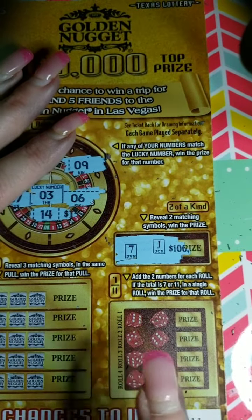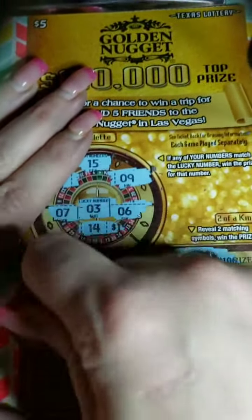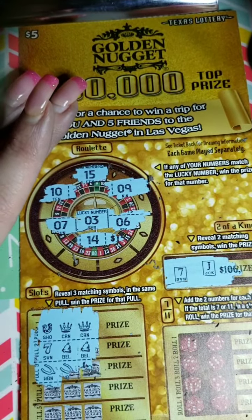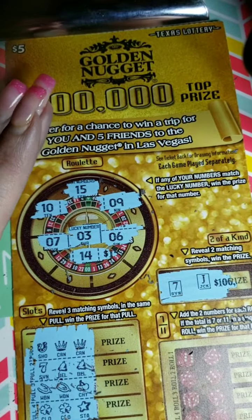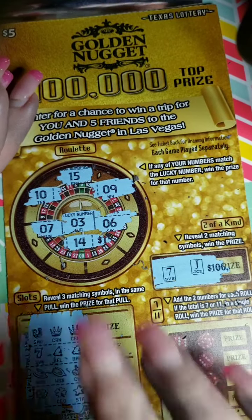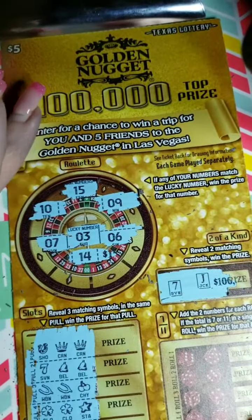All right. Then we're going to go over here to game number three, which is pretty much reveal three matching symbols in the same pull. Win the prize for that pull. All right. So just get three matching symbols here. Oh, wait. There's a seven. Do we get a seven for anything? No, I guess we don't. Okay. Just making sure. Seven was kind of out of place there. Why is there a seven there? Nothing for a seven. Thought if we get a seven in there, that would mean something. Nope, I guess not. Okay. All right, so nothing there.